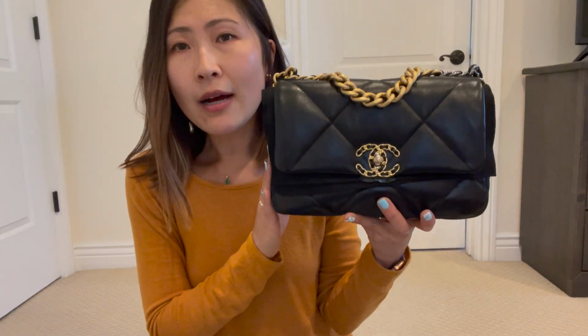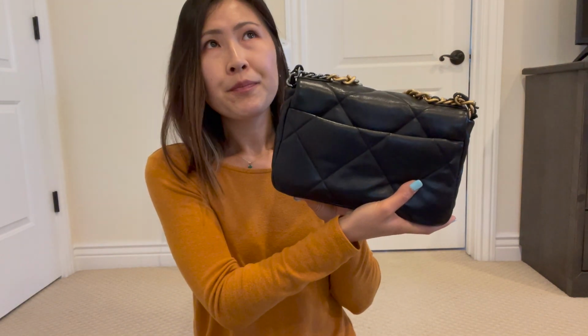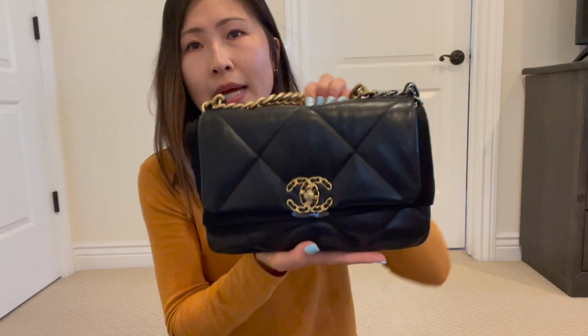So this bag I got for $5,100 USD, and I was so lucky to get this before the price increase, because right now I believe it has increased by $500 or $600 already for this exact same bag, and it's probably been like 3 months since I've gotten this. This is the Chanel 19. It's a beautiful bag. The one I got here in particular is a lambskin.